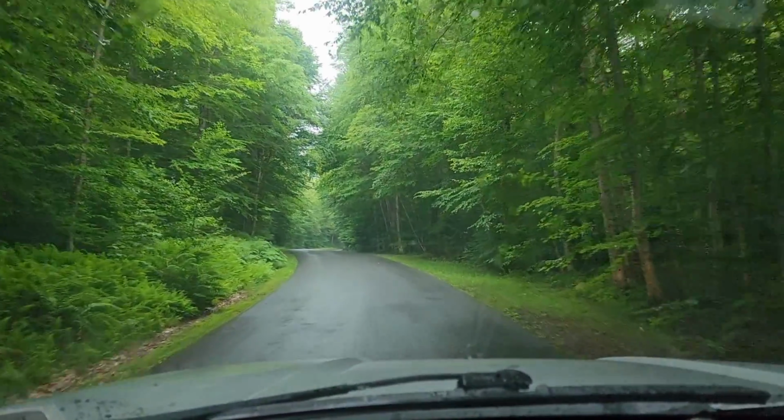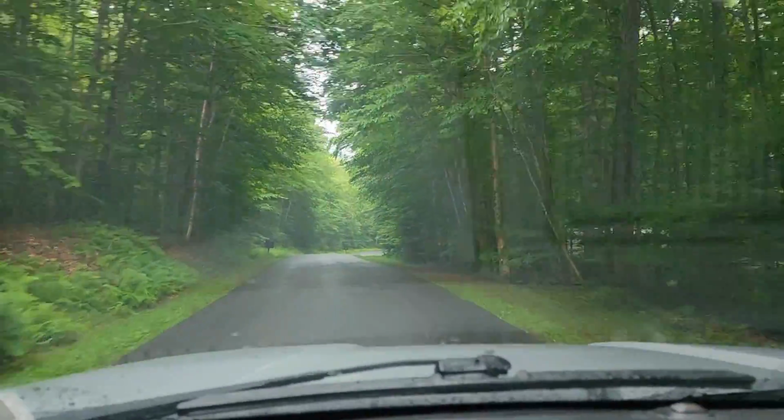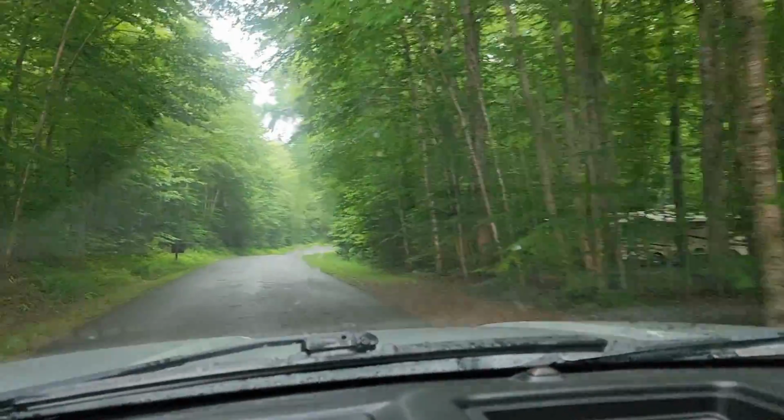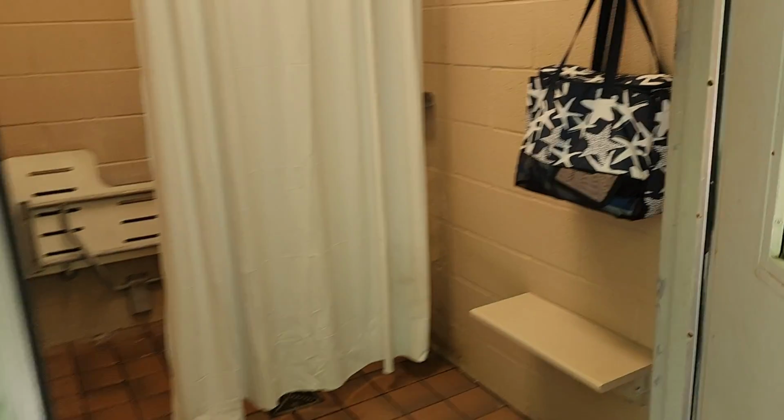Now, as far as the roads go, the roads here are pristine. There are literally almost no potholes at all, so you can get big rigs in here without a problem. Now the bathrooms are phenomenal here. Almost all of them are really good.